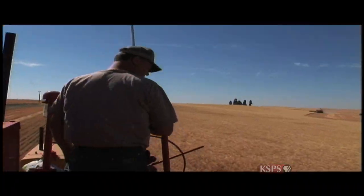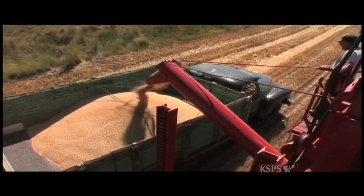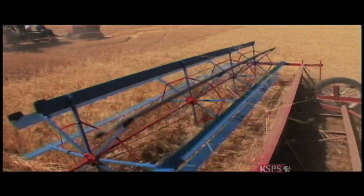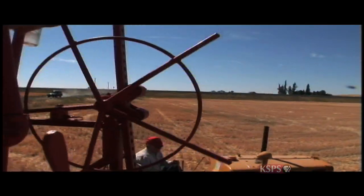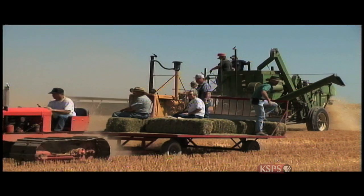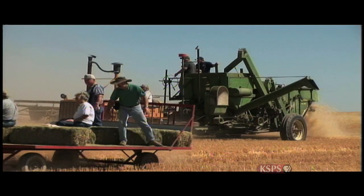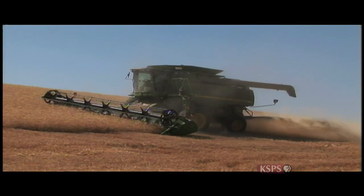Weather permitting, this vintage harvest takes place in late August during the Lincoln County Fair. Admission is free, and visitors are welcome to ride along with the field crews for an up-close view of harvesting technology from the past. In the 1940s and 50s, these combines were state-of-the-art and advanced wheat production to a new level, just as the high-tech models are doing today.